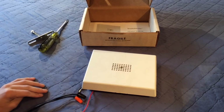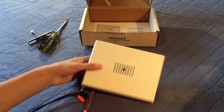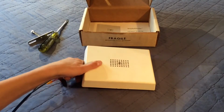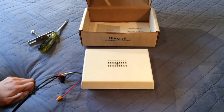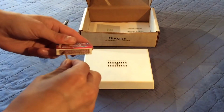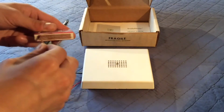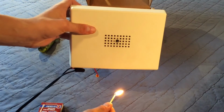Okay, so now I guess I'll test it for you. Now, one thing, I don't really like testing smoke alarms that don't have test buttons, because as you probably already guessed, this one doesn't have a test button. But I just think it needs to be done, so let me get my matches. Alright. Oh wait, got something on my finger there. Okay, this is probably going to take more than one. Alright. See how fast it goes off.